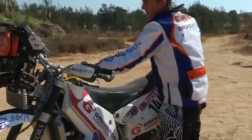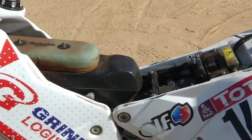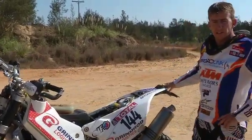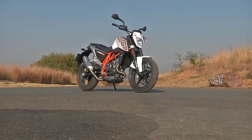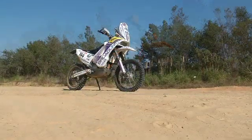If I need to get down to the airbox, it's very easy to just take the seat off. And the fuse box sits right on top here, it's very handy, as well as the battery and your airbox, very easy to get to. Darryl Curtis and the 450 Dakar bike represent KTM at its very best. But lots of that race DNA runs through both the Duke and the Enduro R.